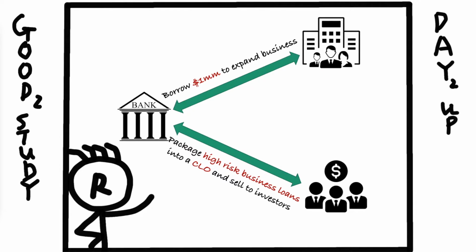Let's say IronHawk goes to the bank, wants to borrow $1 million to expand its business. IronHawk is a startup company, meaning the loan is kind of risky. The bank says, okay, fine, I'll lend you $1 million. And I'm going to pack this $1 million loan into a CLO and sell the CLO to an investor.